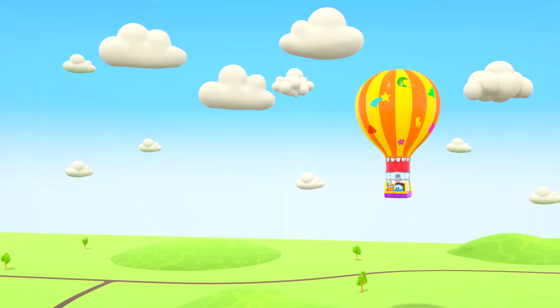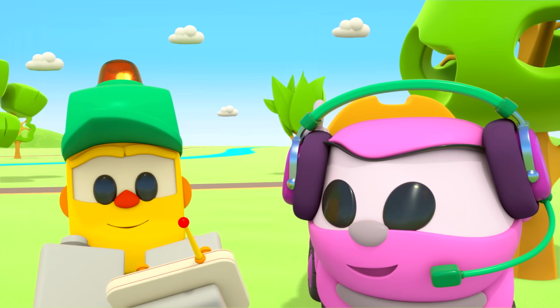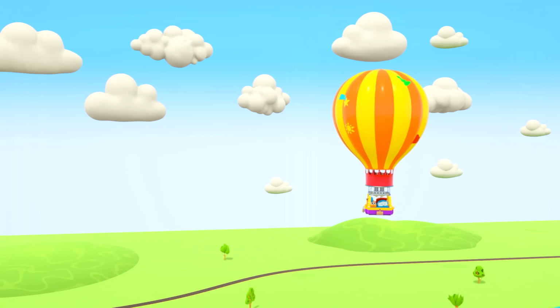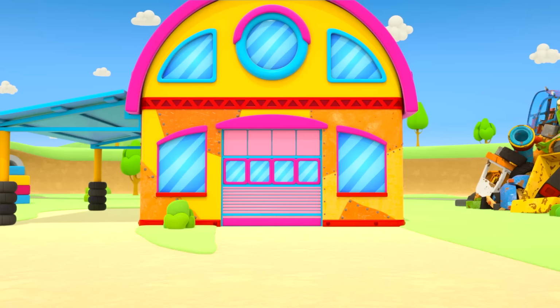It looks like one robot's already gone flying. Say cheese. What a photograph. Well done, Lifty. Have a safe flight. Lifty and Scoop, robots and Leia, having a lot of fun.